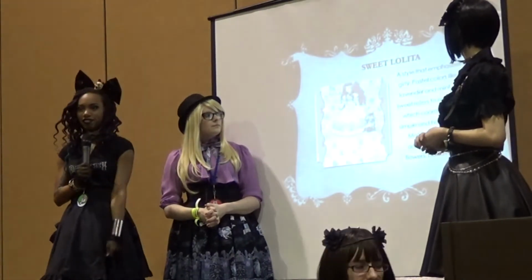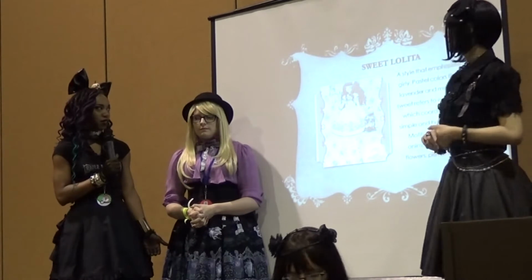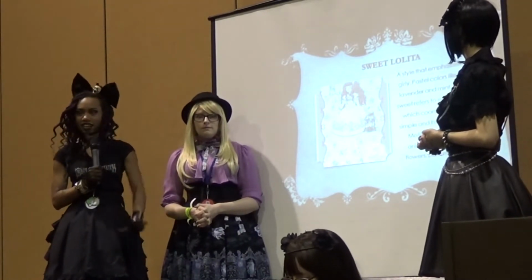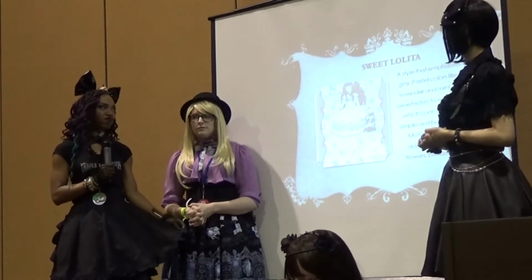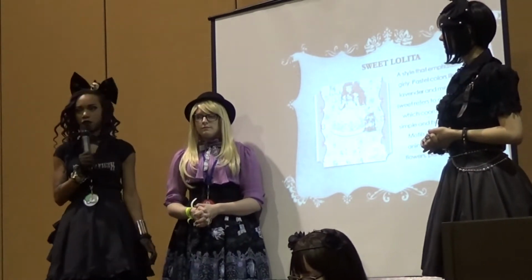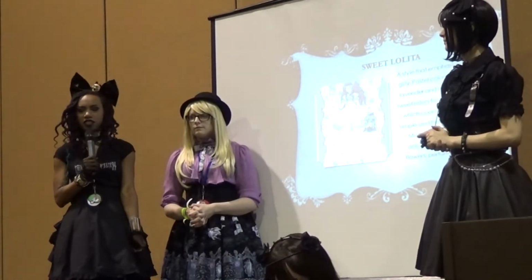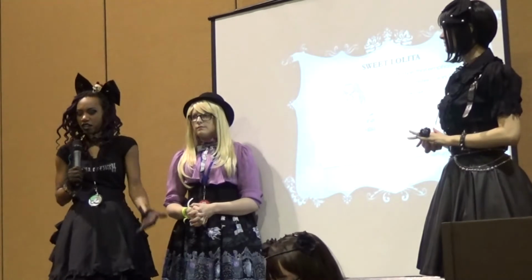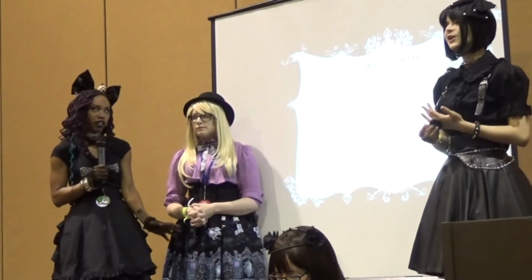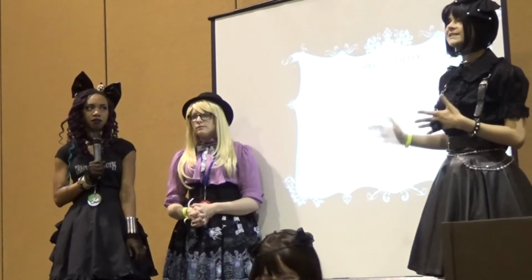Sweet Lolita, as personified by Mary Beth from earlier, is a style that emphasizes the cute and girlier aesthetic. It's a little more pinks, blues, lavenders, but usually more of the pastel kind. It's basically light, airy, cutesy, fluffy, think cotton candy. There are a lot of prints that are like candy and toys and things like that.